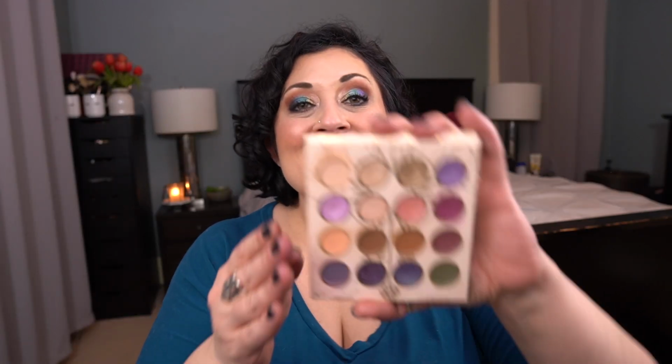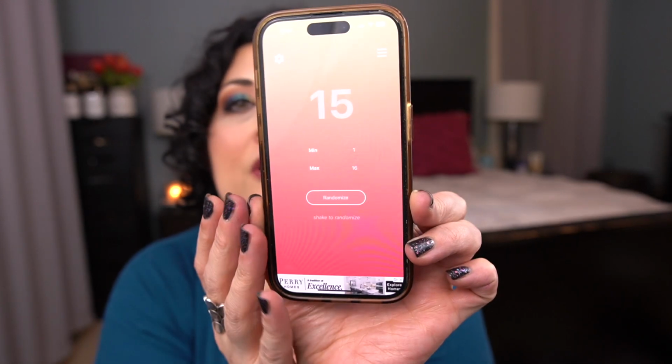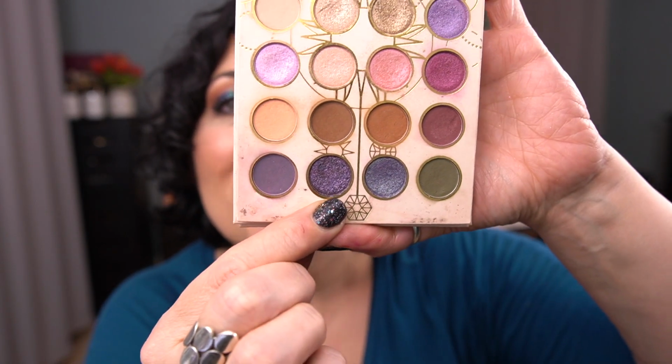There are 16 shades. So let me grab my phone and we're going to do a random number generator. Ziggy, where did you go? All right, I have 1 to 16. Let me reduce the brightness here and we'll see what we get. Number 14. That's going to be one of the dark shades. Okay, I can do this. It's this really dark purple.